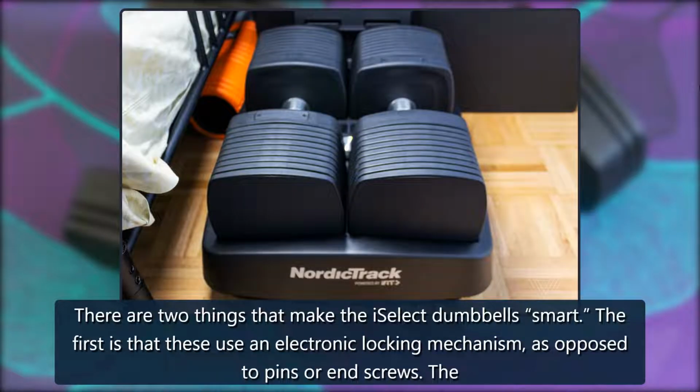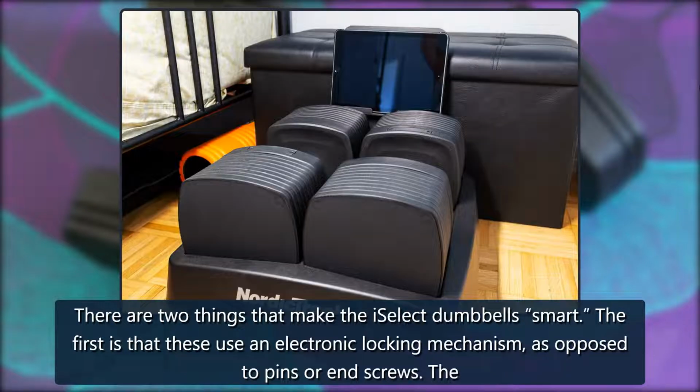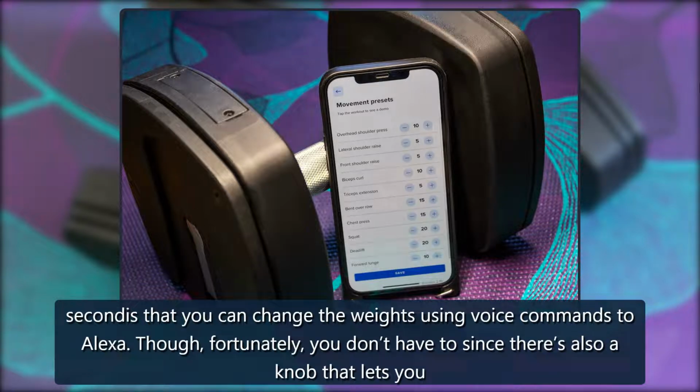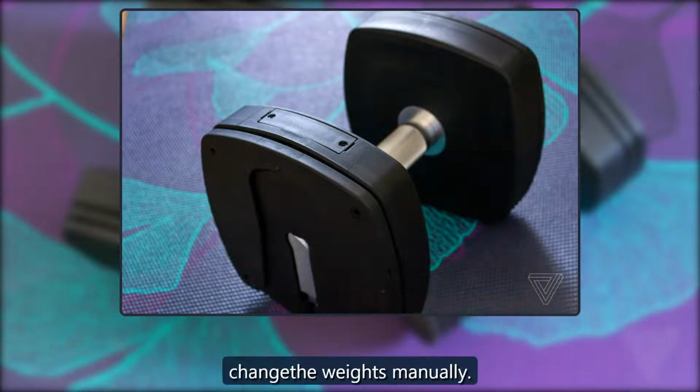There are two things that make the iSelect dumbbells smart. The first is that these use an electronic locking mechanism, as opposed to pins or end screws. The second is that you can change the weights using voice commands to Alexa. Though, fortunately, you don't have to, since there's also a knob that lets you change the weights manually.